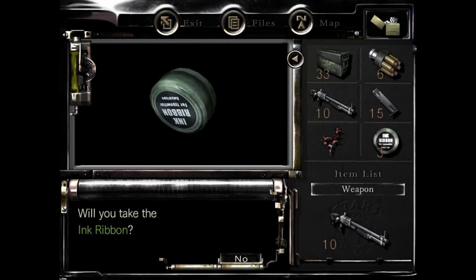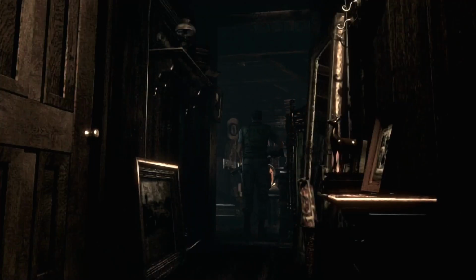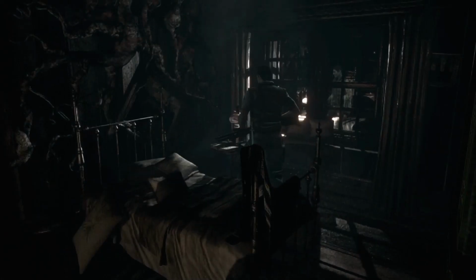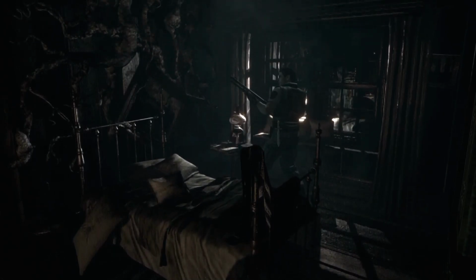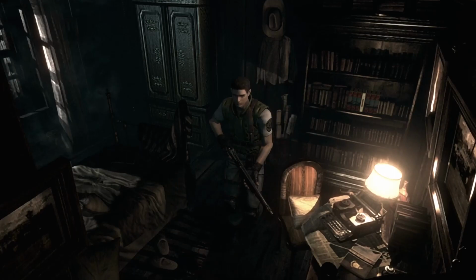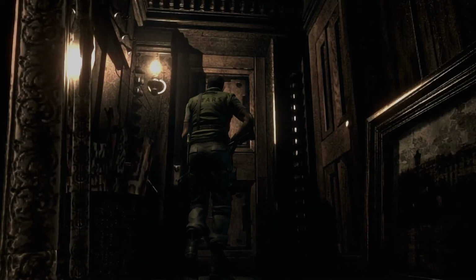Oh, something right here. Oh yeah, the ink ribbons. We'll take the ink ribbons. What? Oh, there's a typewriter. Is there a box in here though? We really could, what is that? Oh, okay, it's just a typewriter. We kinda need the item box. All right, well, let's head back to the item box.